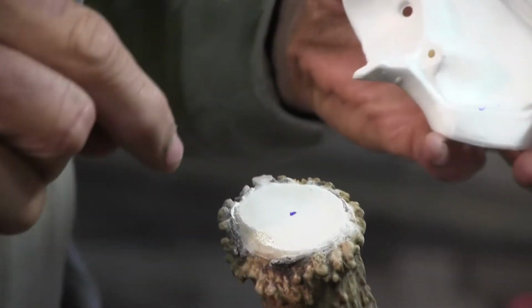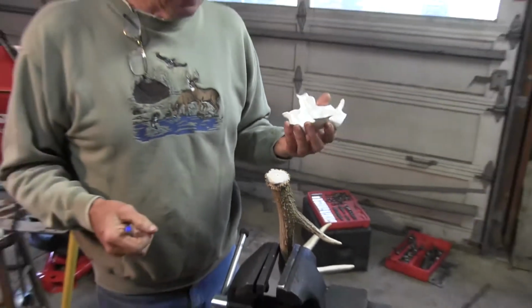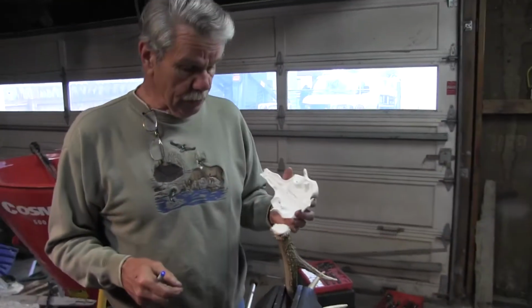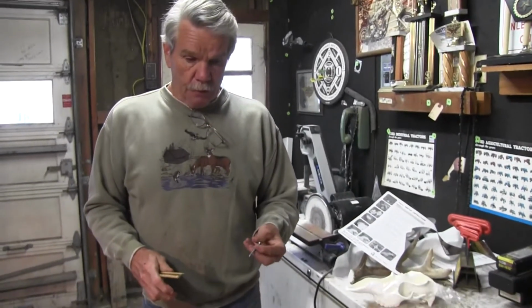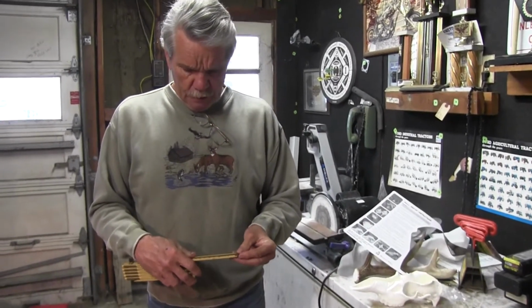It's going to take a 3/16 drill bit to go down in there, and you want to go about, they say, 1 3/4 inches, at least 1.5 inches. Now they supply these screws with the set. So you want to take that 3/16 hole and go approximately 1.5 inches to 1 3/4 inches. 1 3/4 inches is what they suggest.